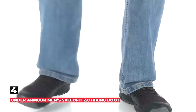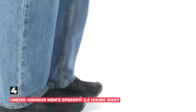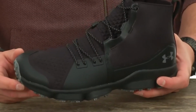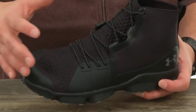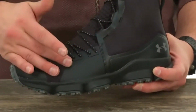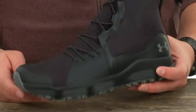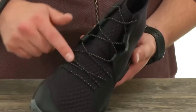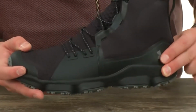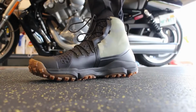Number 4 is Under Armour Men's SPEEDFIT 2.0 Hiking Boot. If you're looking for a supportive hiking boot, these are a nice option, even if they don't look like traditional hiking boots. It's a slick, lightweight shoe with critical and key support where needed, one reviewer writes. The ankle support is reinforced with padding. The arch support is very noticeable, which I thought would be a problem, but works really well. My feet feel like I'm walking on cotton even after the third or fourth mile.